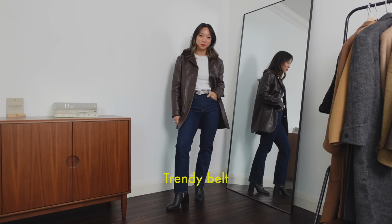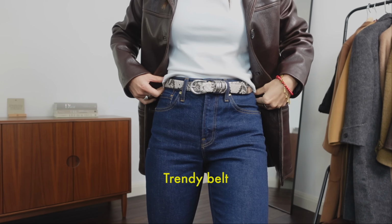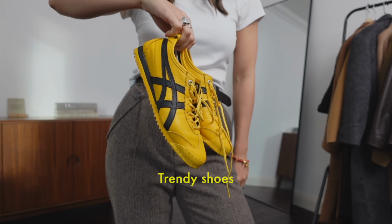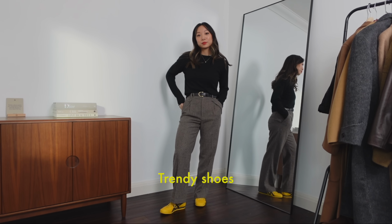If you feel like you've been wanting to try out a trend, but you're not sure if it's right for you, then an accessory is a really great place to try. It's quite a low pressure way to dabble in a trend without committing to a full look. And as it's an accessory, it's quite easy to fit into a lot of your outfits. So don't ignore your accessories.